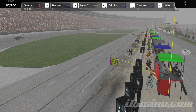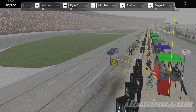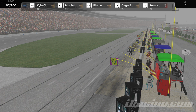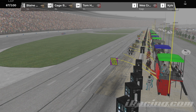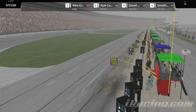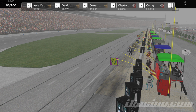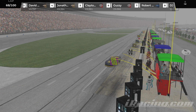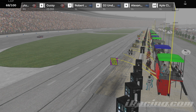Kyle Cleveland is off and away. 18 of Blaine is coming in as Mitchell is coming out. Good thing we have iRacing service with invisible. That would have been contact. But Mitchell's out, off and away. Blaine, right sides are up, left sides up. We got more pit stops happening here. Again, we got a big difference here from lap 66, 67.